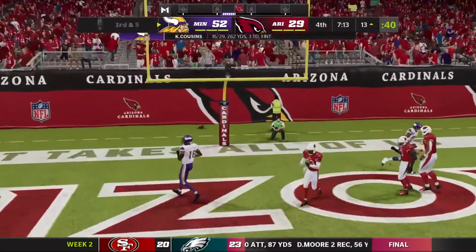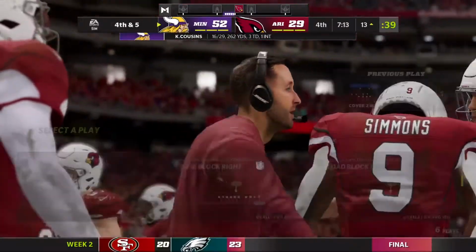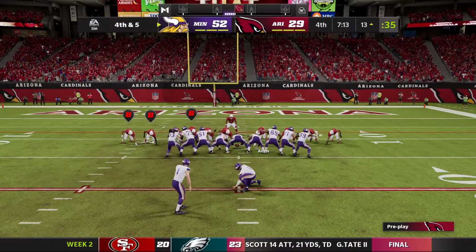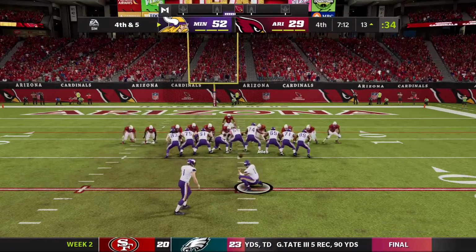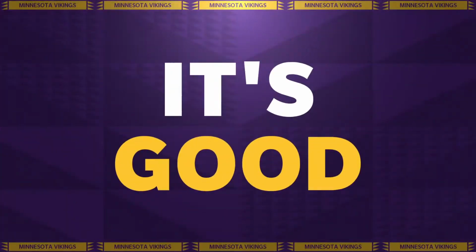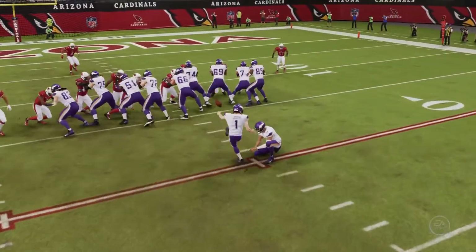To the end zone, but it's incomplete. Let's give this defense some credit now. They let the guys get downfield, but when push came to shove, they stood their ground. Now they'll likely force a field goal attempt. Joseph's got it. And that will extend their lead even further.